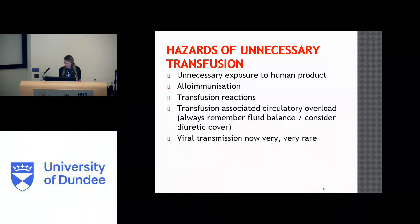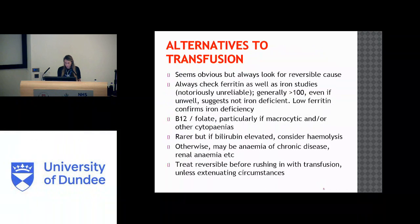However, an important one to highlight is transfusion-associated circulatory overload, which was highlighted in the 2016 SHOT report as a major cause of morbidity and mortality. Especially in elderly people, if you're giving them 2 units of blood, not reassessing them in between, not giving them diuretics, then it's a real risk that they might get overloaded. That's definitely avoidable, particularly if the transfusion itself was avoidable in the first place. Thankfully, serious viral transmission is now very rare, less than 1 in a million. Very obvious points, but something just to go over again.